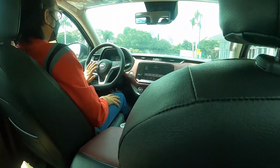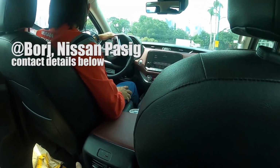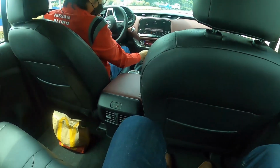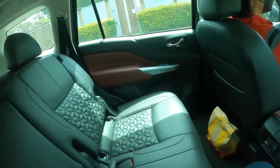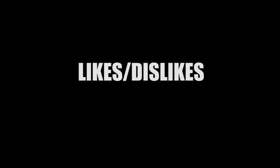Okay, so I'm now sitting at the second row seat, and thanks to Nissan Pacific for letting me experience what it's like riding here. It's not a bad place to be. The ride is just as good here. If I had to nitpick, there's just one thing. The seats don't have a lot of bolstering. They're pretty flat, so when you're on twisty roads, you tend to sway side to side a bit.